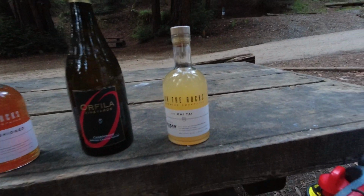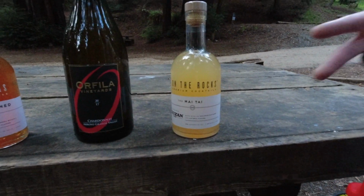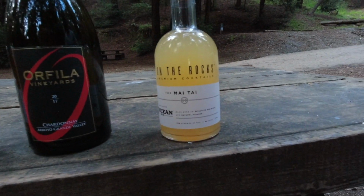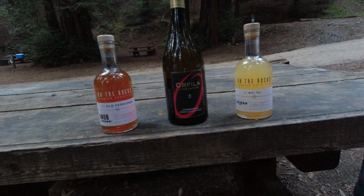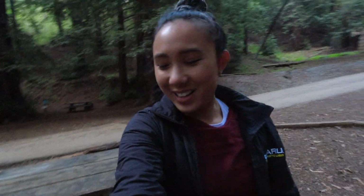All right, so we are back at our campsite. Mark's really excited. So I got our tent already set up. So we have our drinks. So this one is the Mai Tai, and this is the old fashioned, and we also got some wine from Orphelia. And so, yeah, we're pretty excited.